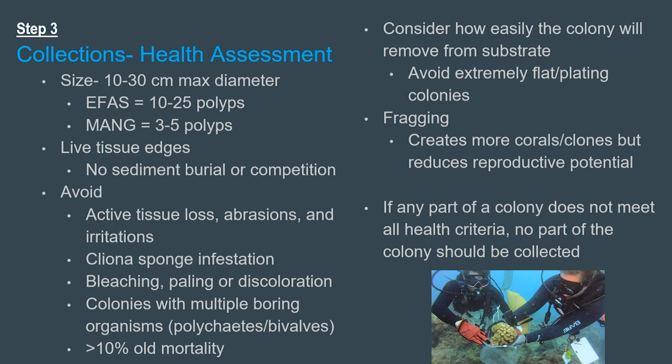Look to see how easy it will be to remove the colony from the substrate. If the tissue is damaged during collection, this may affect their overall health. As fragging creates more corals or clones, this does not necessarily increase their reproductive potential or genetic diversity, and some corals may have difficulty fusing back together. If any part of a colony does not meet the health criteria, no part of the colony should be collected, as some diseases are systemic and may just not be visible on the surface yet.